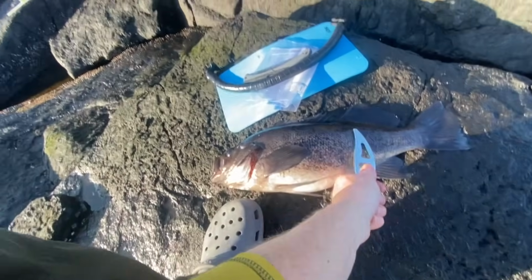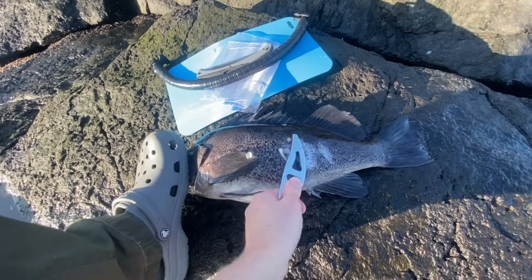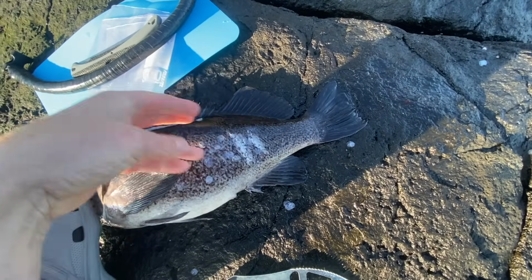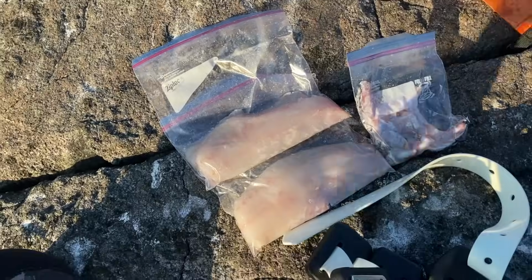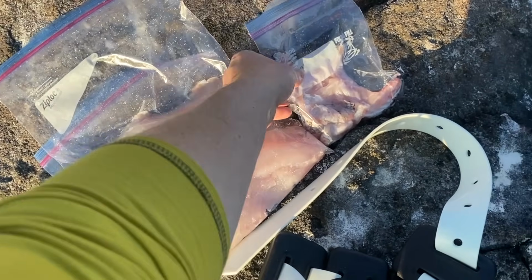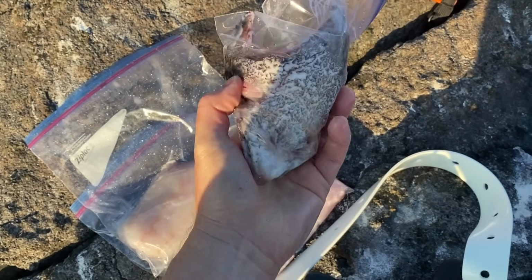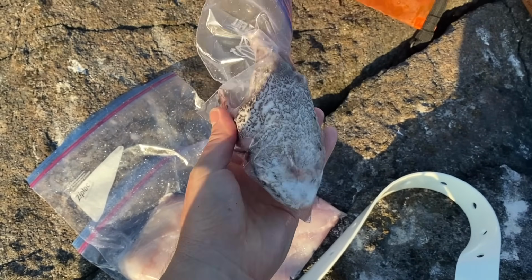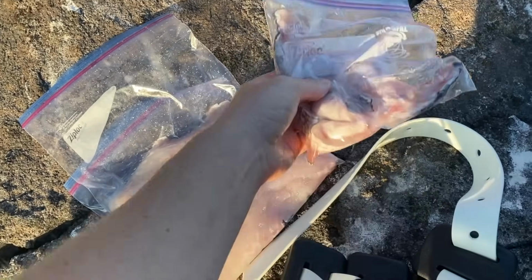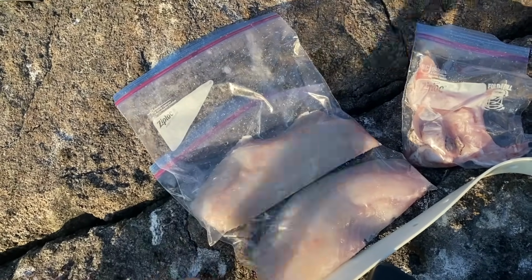I don't have a tripod, guys, so I don't want to do this one hand, but that's it. They're pretty big scales. Well, there's definitely a lot more meat in the rockfish than there is in a grouse. This is just the belly right here, and there's arguably the same amount of meat right there that was in those grouse that I got a little while back. So, makes more sense to go fishing than grouse hunting.